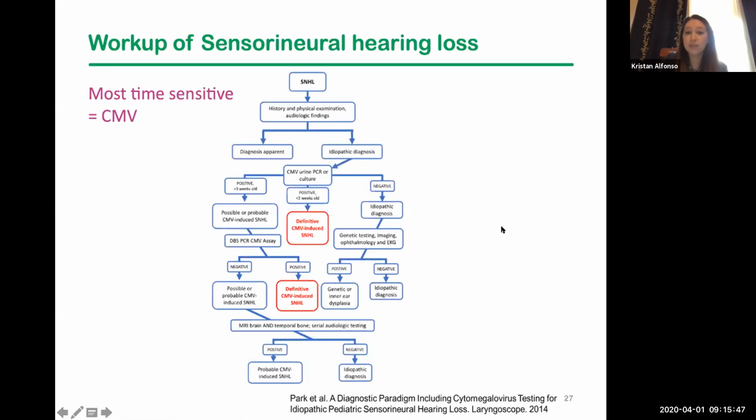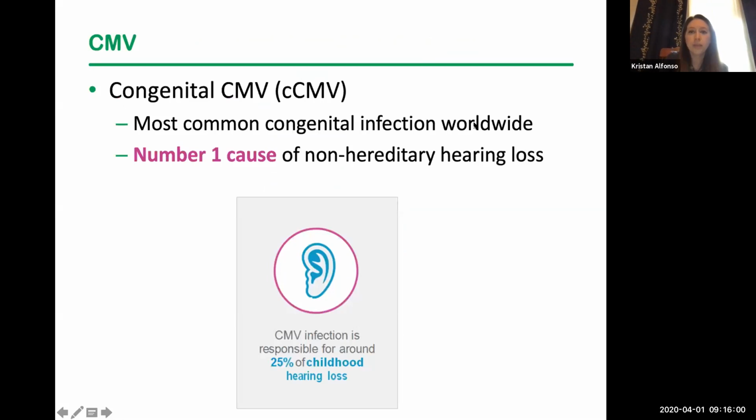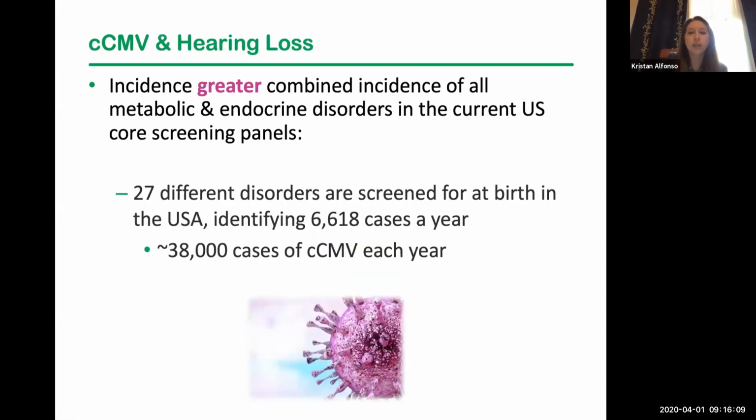The caveat being CMV. Again, CMV is the most time sensitive thing that we have to work up, and it can contribute to a quarter of all infant hearing loss. It's the most common congenital infection worldwide, the number one cause of non-hereditary hearing loss. The incidence is greater than the combined incidence of all metabolic and endocrine disorders that we currently test for in the dry blood spot screening panels. 27 different disorders are screened for at birth in the US, and we identify about 6,500 cases a year, but there are 38,000 cases of congenital CMV each year.